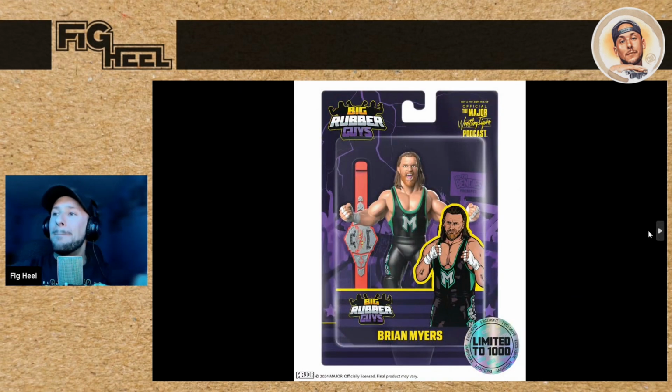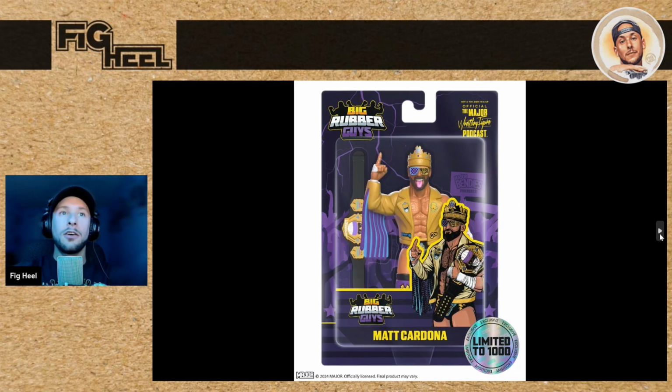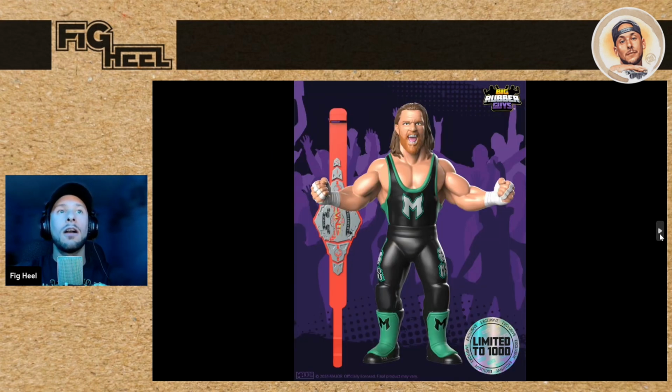Collect Major showed off some upcoming limited to 1,000 releases of Brian Myers and Matt Cardona. They come with championships too, which is awesome. So here is the Matt Cardona. There was the Brian Myers, and here they are, digital renders. You'll notice he comes with the TNA Tag Team Championship, and that is licensed by TNA. So that's pretty awesome that we're getting these belts in large scale form. I think the pose is awesome. I'm sure we're going to get repaints of this, but it's exciting to have limited figures in the line again.